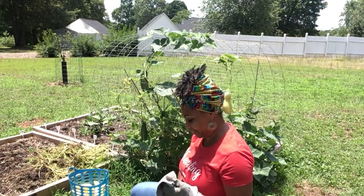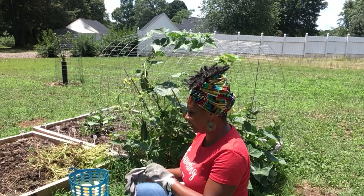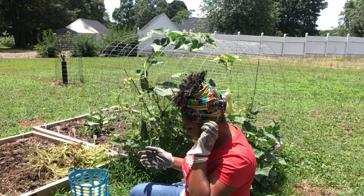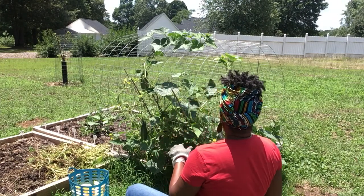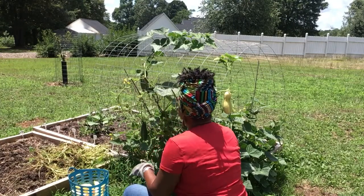Hey family, I'm back over here at the cucumber trellis, my mini trellis, and I had to get my gloves, y'all, because I gotta practice safety. I don't do too well at that, so I want to try to get better. So I said, let me get my gloves and my little stick, and y'all can see the cucumbers is going crazy over here.